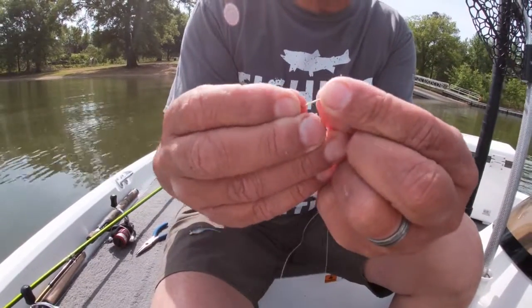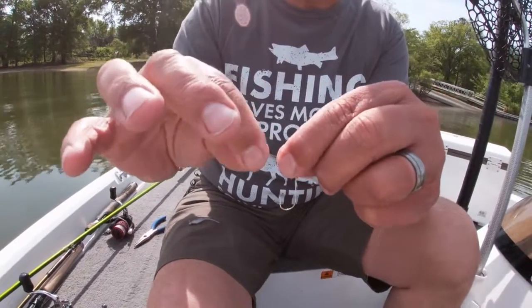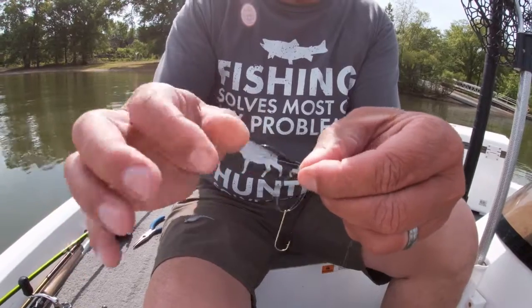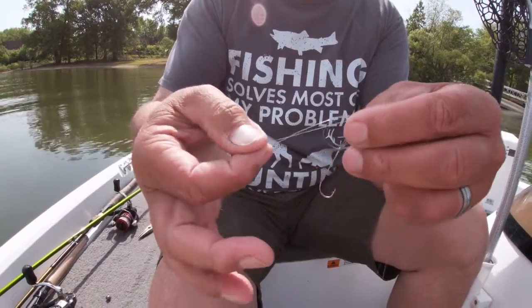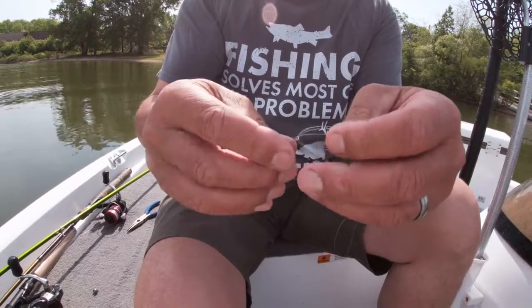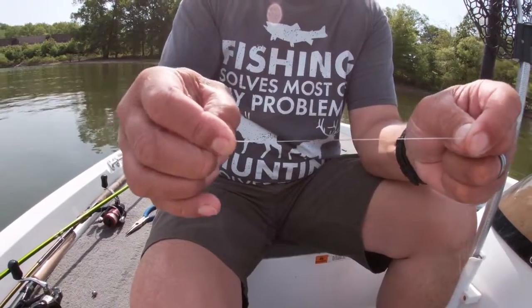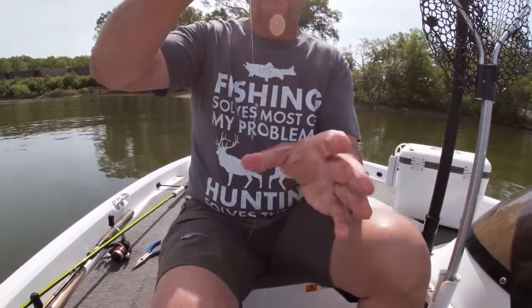And these small hooks, it's really difficult to get the line through the eye. So you have your line here double. We're gonna fold it over right here. We're gonna loop it. There's your loop. This tag in here goes back over top of the hook. Boom. Just like this. And we're gonna cinch that down nice and tight.